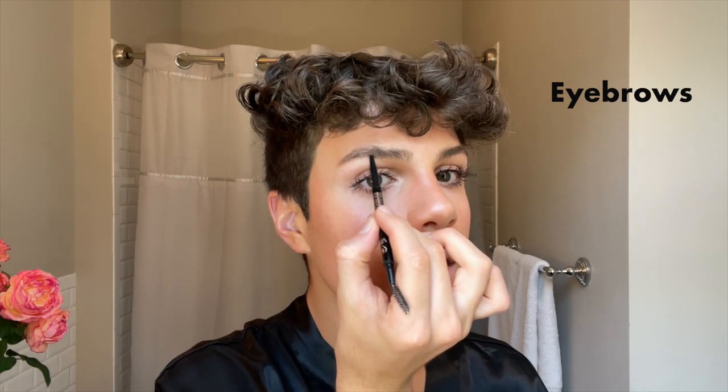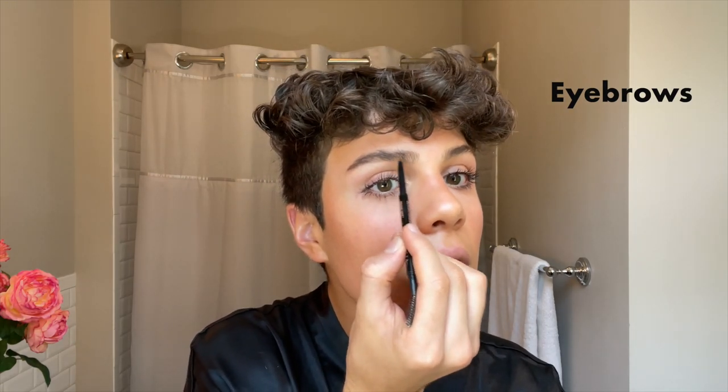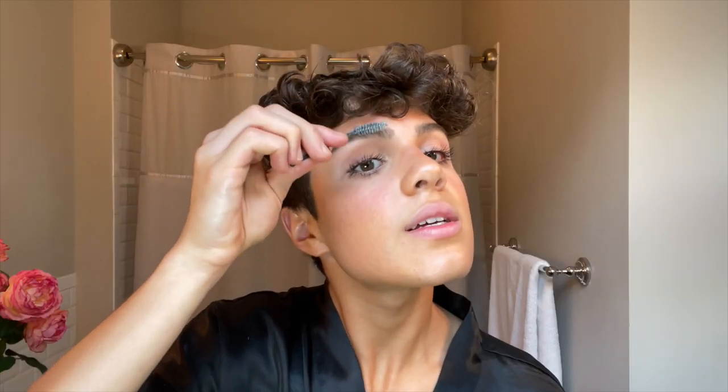For my eyebrows, I'm gonna be using the Anastasia Medium Brown eyebrow pencil. I like to straighten out both my eyebrows. I keep trying different eyebrow gels, but I just keep coming back to this one. This is the Patrick Ta. The way you activate it, you just grab it, spray some setting spray into it, grab a spoolie, dip into it, rub it in, and then you just press it into your eyebrows.